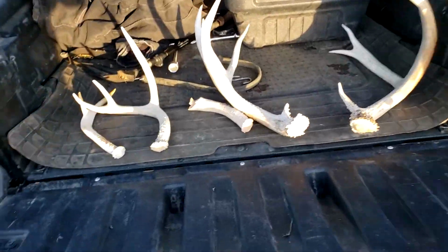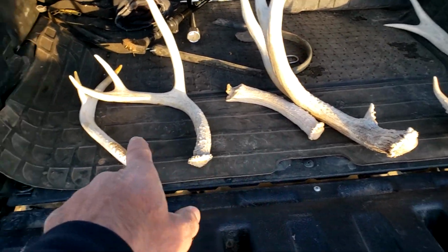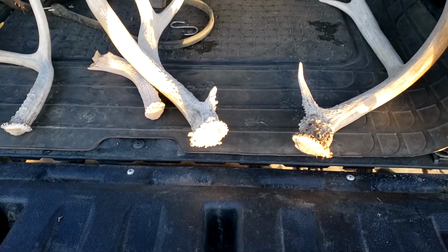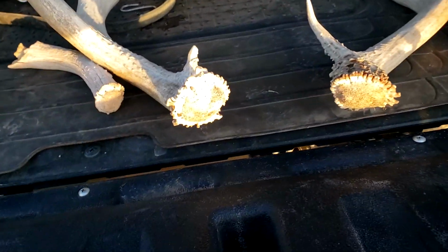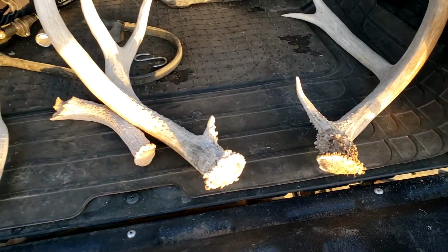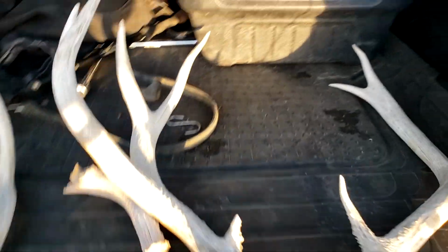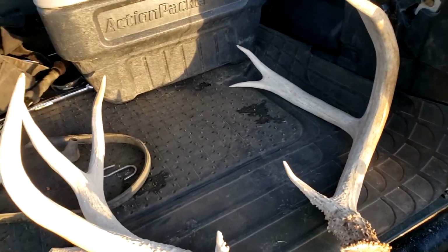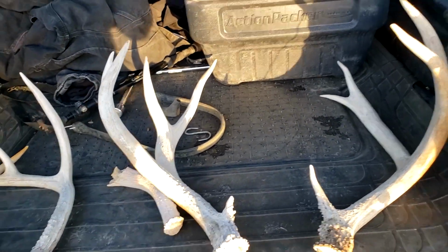All right, so just real quick, here is today's haul. 3 little guys, I guess, and then these 2. I wasn't sure if they were a set or not, but the bases are so similar, but they're not. I'm pretty sure they're not a set. A lot of the same characteristics, though. Clawy fronts, long back tines on both of those, but don't believe they're a set.